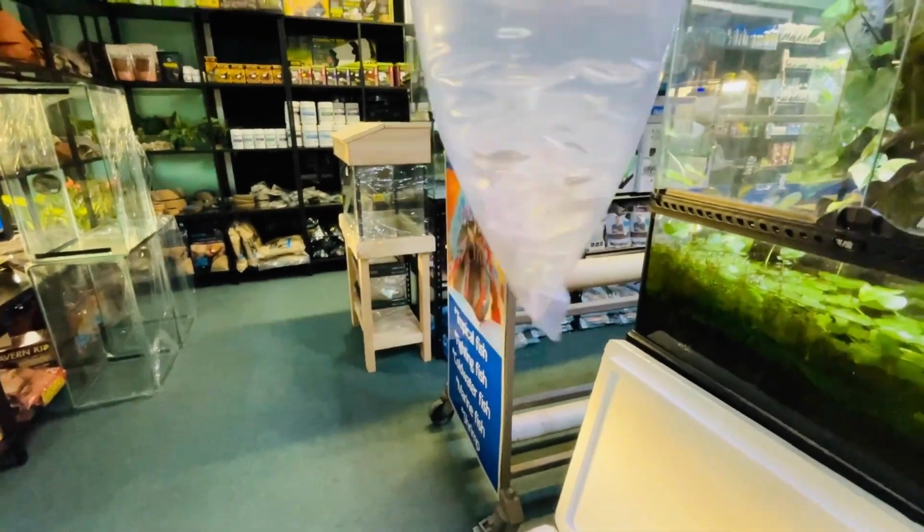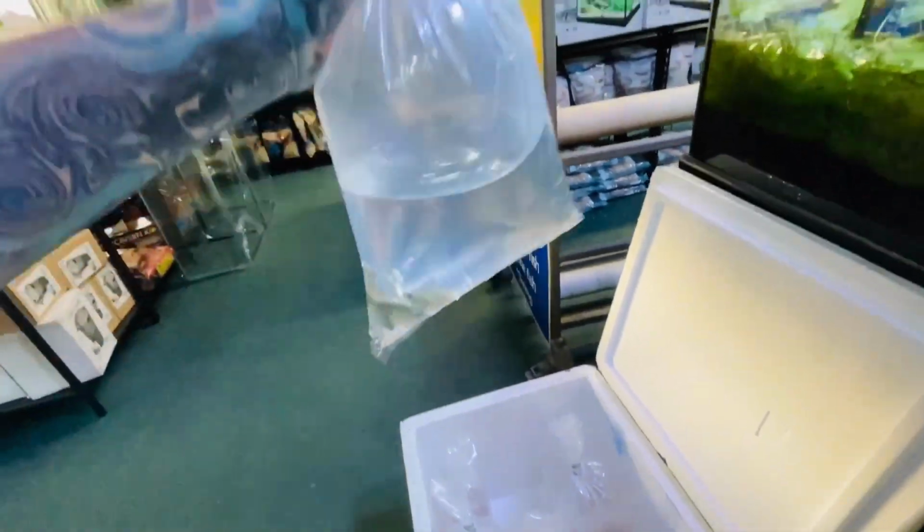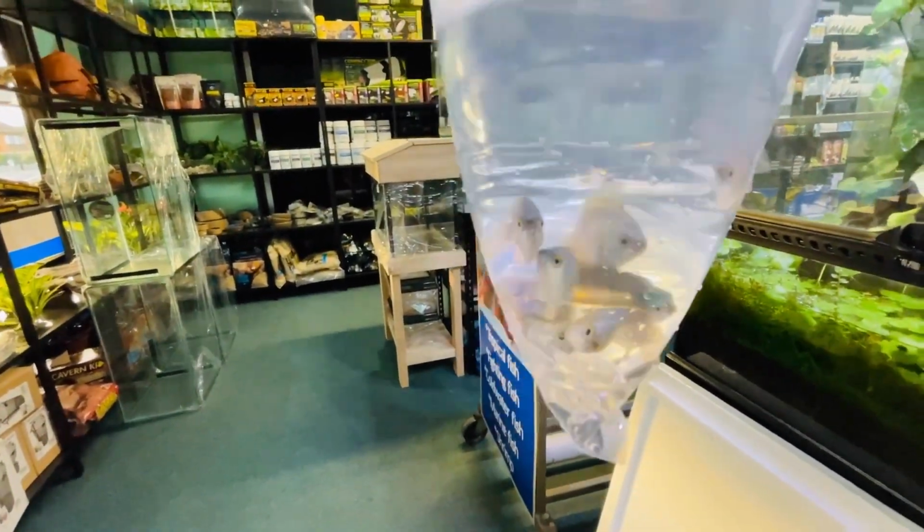They are, I think, from Lake Tanganyika. So high pH, perfect with African cichlids. They get about 10 centimeters, 12 centimeters max. But yeah, high pH, they do better with your Rift Lake cichlids as opposed to normal community tanks. I know a lot of people get confused with those.